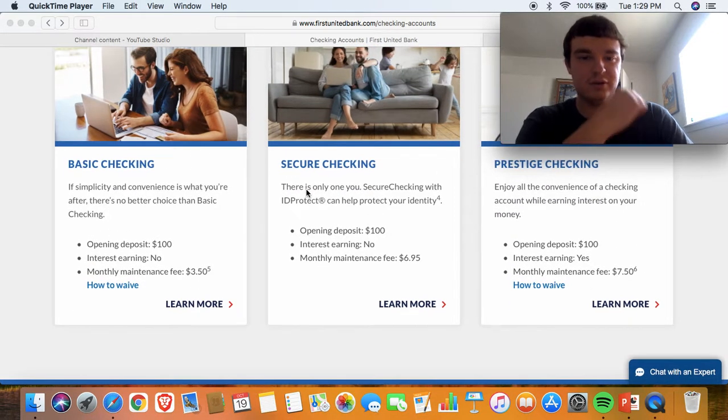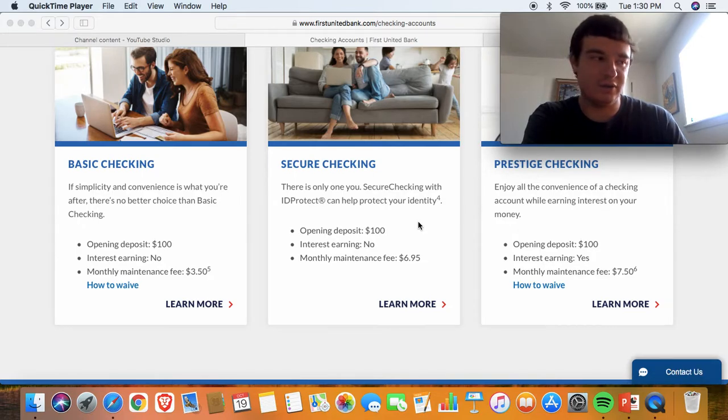Okay, and then the secure checking, which is kind of like their middle of the road checking account. Their secure checking, there is only one use. Secure checking with ID Protect can help protect your identity. Basically, you get this checking account, they're going to give you an identity theft protection subscription, which they're trying to juice up for something that, in my opinion, you don't need. I'm not saying you don't need it, but is it really something you're going to get a checking account for? They just kind of throw it in to basically juice the checking account.